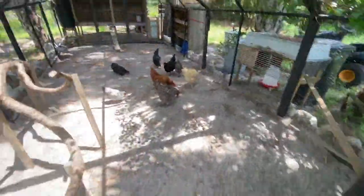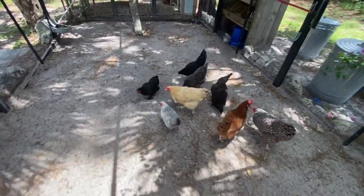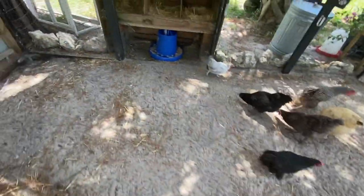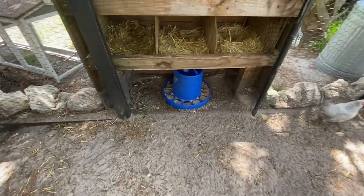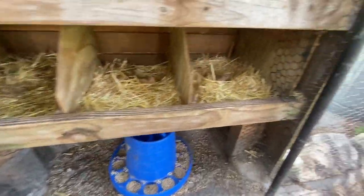All right, I just fed the Velociraptors some mealworms, so they're occupied, hanging out. I also give them a mixture of a protein pellet for eggs and seed, so they have plenty of that under there. But we got lots and lots of eggs.